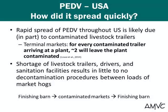And what's been demonstrated is that for every one contaminated livestock trailer that enters a packing plant, you're going to have 2 leaving. So if you're not washing and disinfecting, you can see where you'll spread this virus around pretty quickly across the United States.